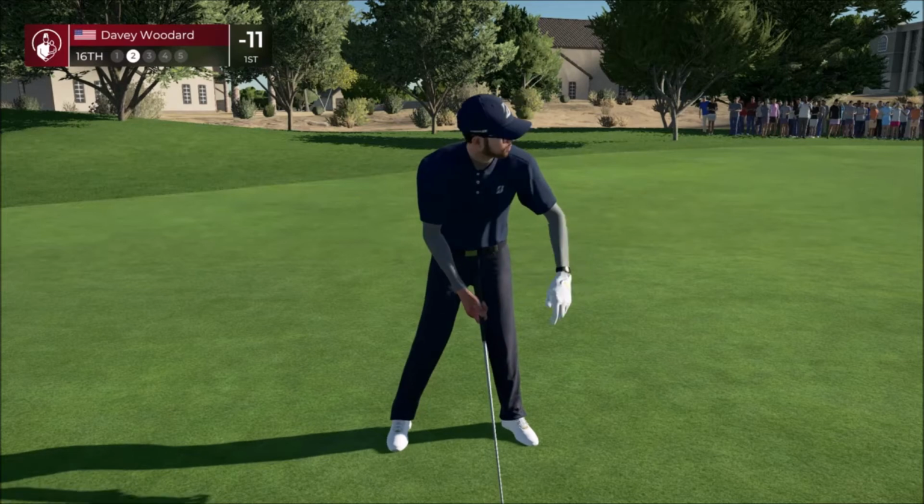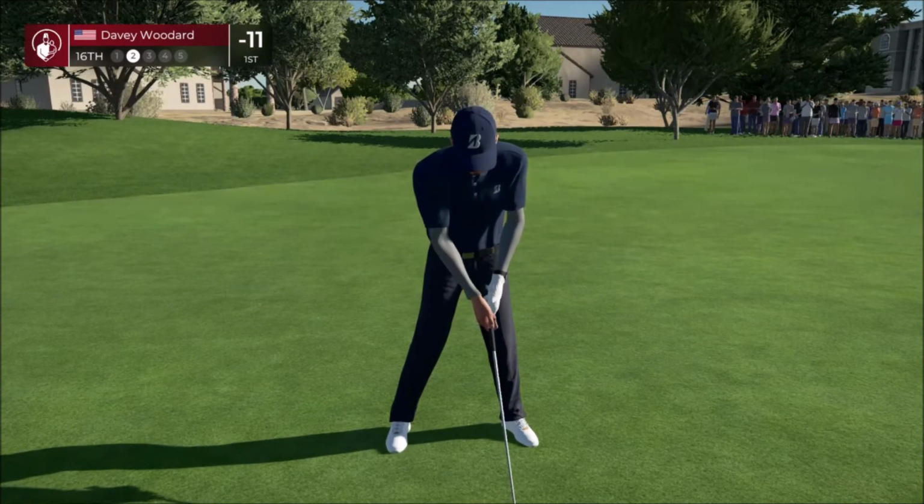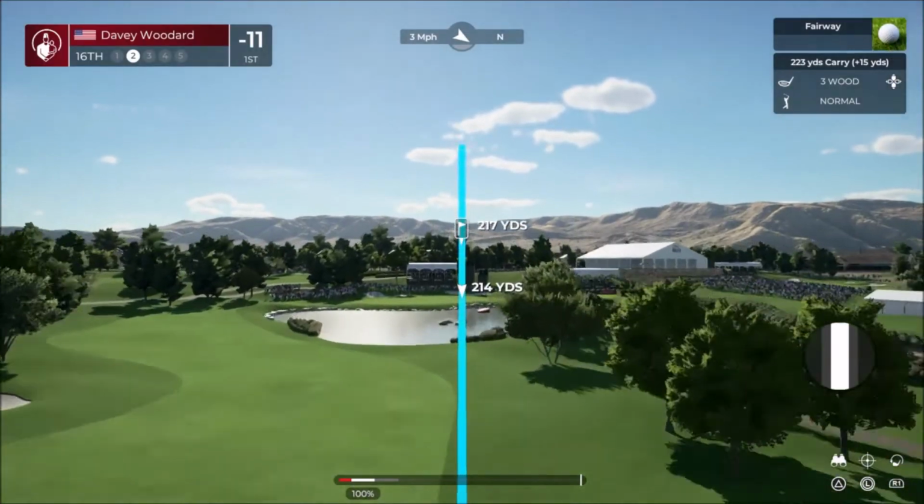Well, that's right out of the top draw. A great shot from our leader. That was a thing of beauty. You got all of that one.